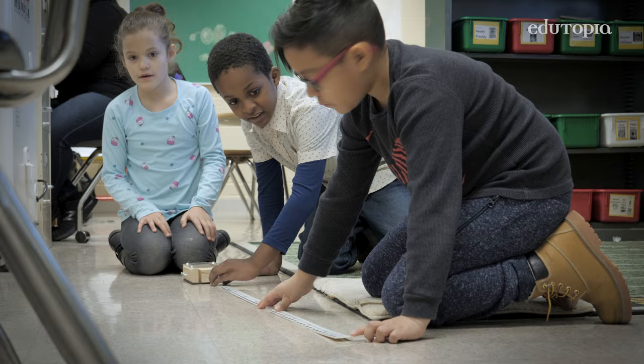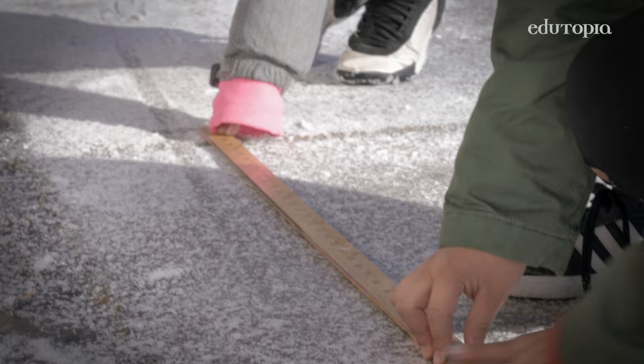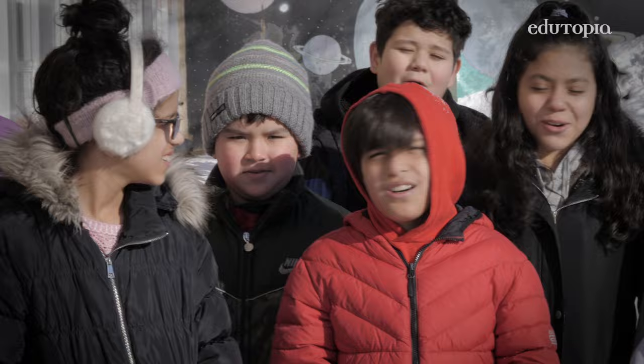The standards in math that we chose to integrate were the ones that were so much a part of what we do in science. They're actually measuring for a purpose in order to gather data. So that they could really analyze that data in order to figure something out. Can you see that word? No. You can't see like a peregrine falcon.